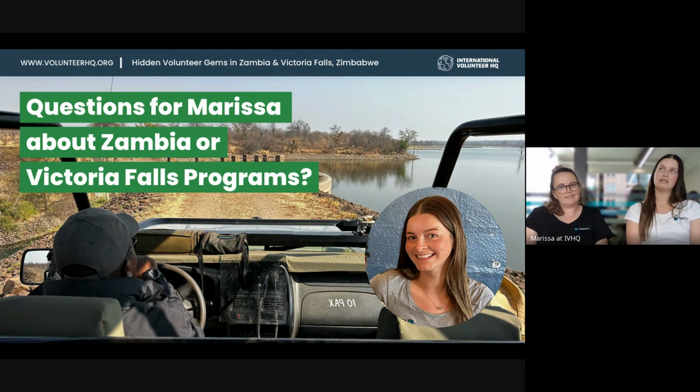I know the rainy season typically runs between November and about March. Some people decide to avoid the rainy season, but at the same time, that's when the Victoria Falls are running at their best, so it's a great time for that. But in terms of timeframes with booking, you can book right up until a couple of weeks before.